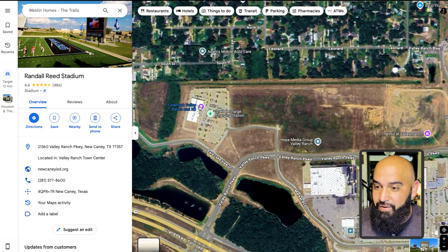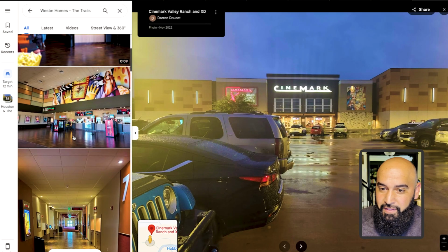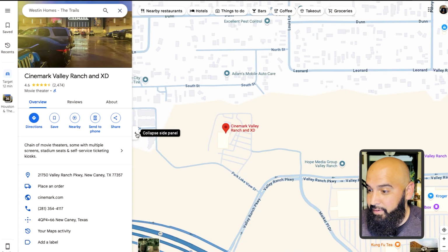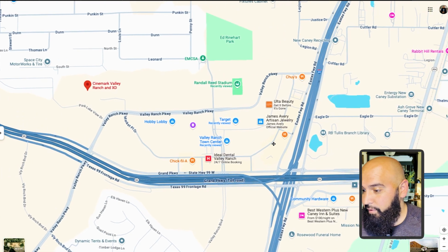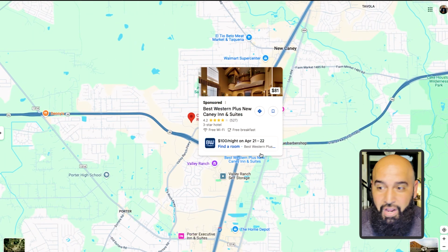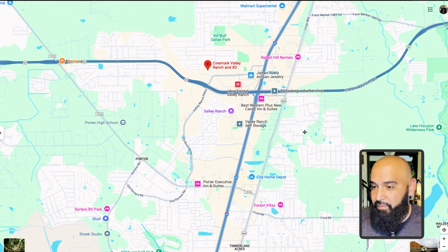Even up here on this side, you have a movie theater that's already there, a big Cinemark movie theater. So if we go back to this map, you can see just how massive it is. You got the football stadium, all that, and it continues all the way back here too, and it's not even done being developed out. All this stuff has just been built within the last few years, so really great. Kind of a long way to tell you that your nearest shopping, your everyday, day-to-day stuff, is going to be right there at the Valley Ranch Town Center.